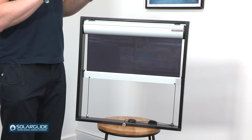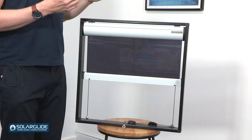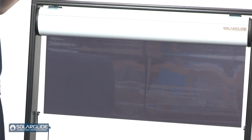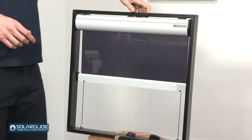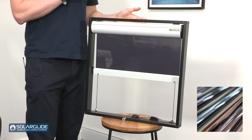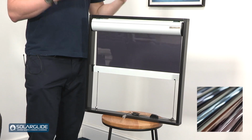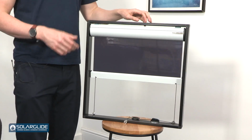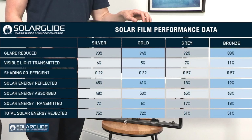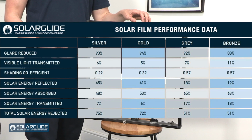Depending on the colours that are available, which we've got 4 in total, we have silver, gold, grey, and bronze. And this particular one is grey. So if I turn it around the other way, it's also grey on the other side. However, for gold and silver, the outer edge, which is facing the window glass, would have a reflective silver and a reflective gold quality, which reflects away a greater amount of solar heat and glare. And the statistics for the performance of these solar films can be found on our website.